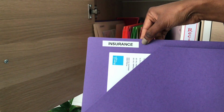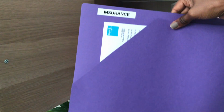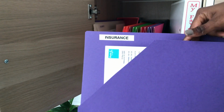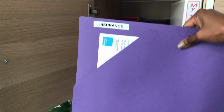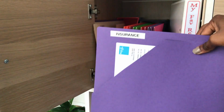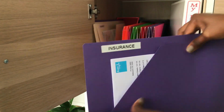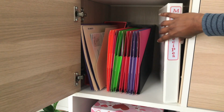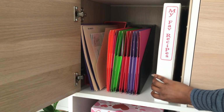I've just put a label. So they're like insurance, health, car. They're like an annual statement. So this will hold this year's insurance. And in the little space that's left over here, I've stored my recipe binder.